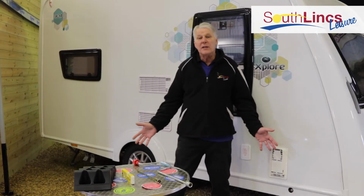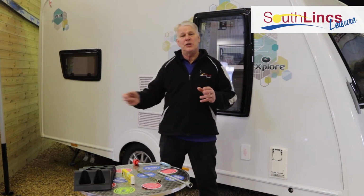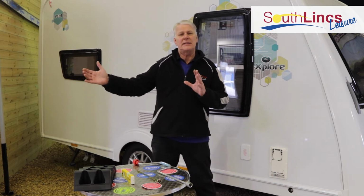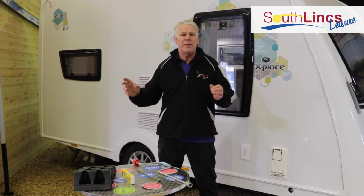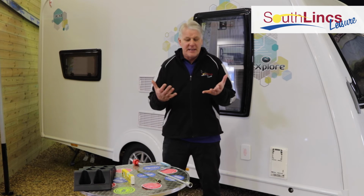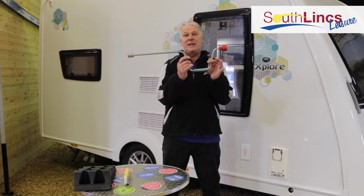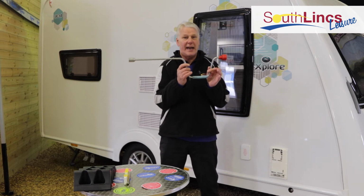So when we arrive on site and we've backed our caravan onto position or used the motor mover to get the caravan onto the sales pitch, the most important thing is to get the caravan fully level. And for that reason, we need one of these. This is a corner steady brace and it comes standard with all the caravans.